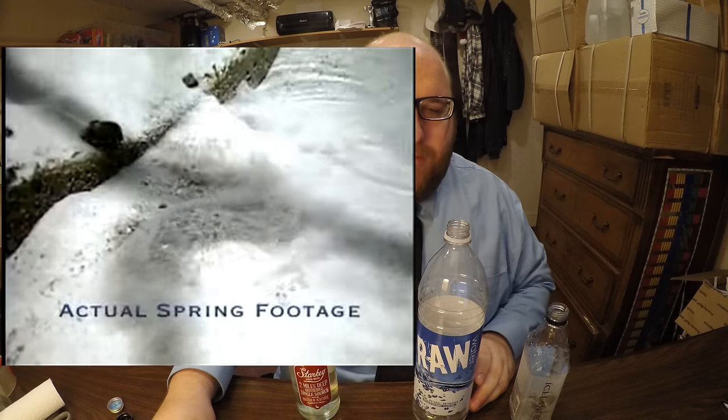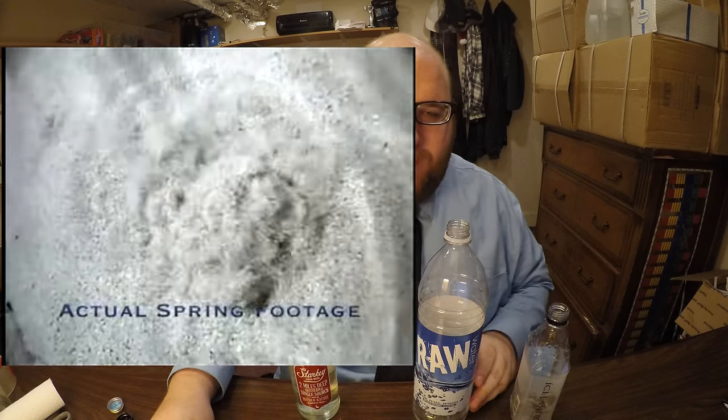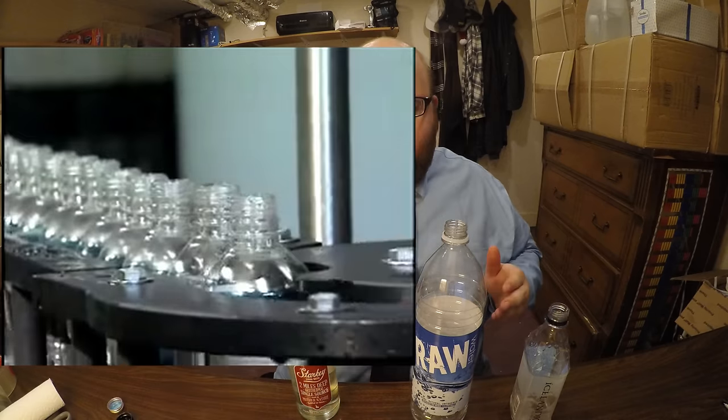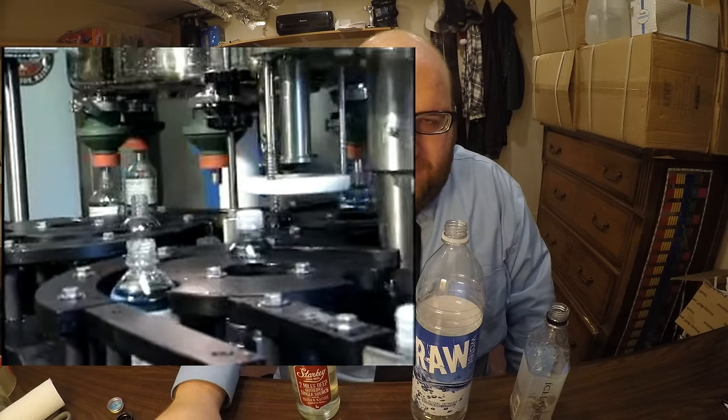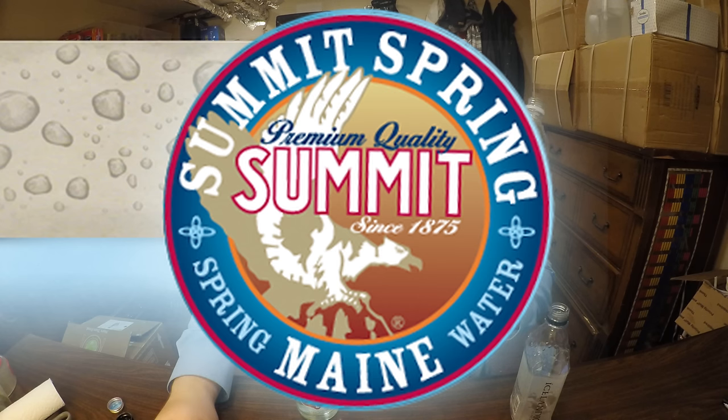Summit Springs is in Maine, and they have a naturally occurring spring that naturally filters the water, and the plant where they bottle the water at is really close. Like, it's almost right next to the water. The water naturally flows using gravity into the plant. There's no pumps at this facility. And an interesting thing is their logo is an eagle. It represents eagles at the Summit Springs. It's a breeding ground for eagles.